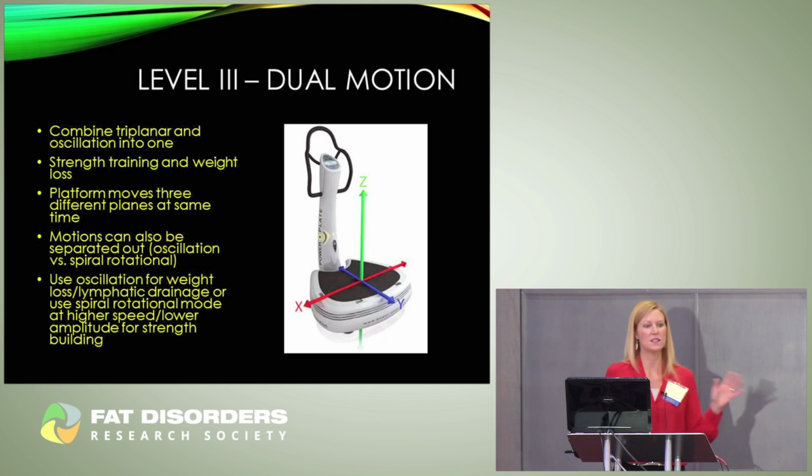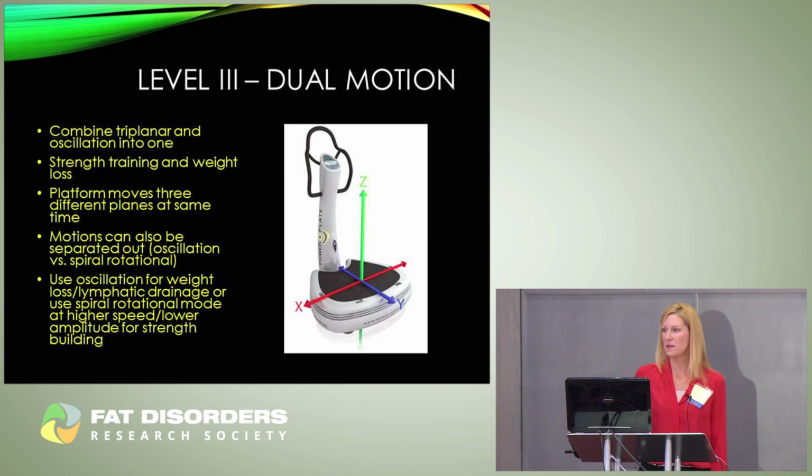The dual motion is the newest type of whole body vibration that's out there, and it's pretty neat because it combines 1 and 2 into one unit. So if you want to work on your lymphatic circulation, if you want to work on losing weight, but you also want to work on strength training, this would probably be the unit for you.